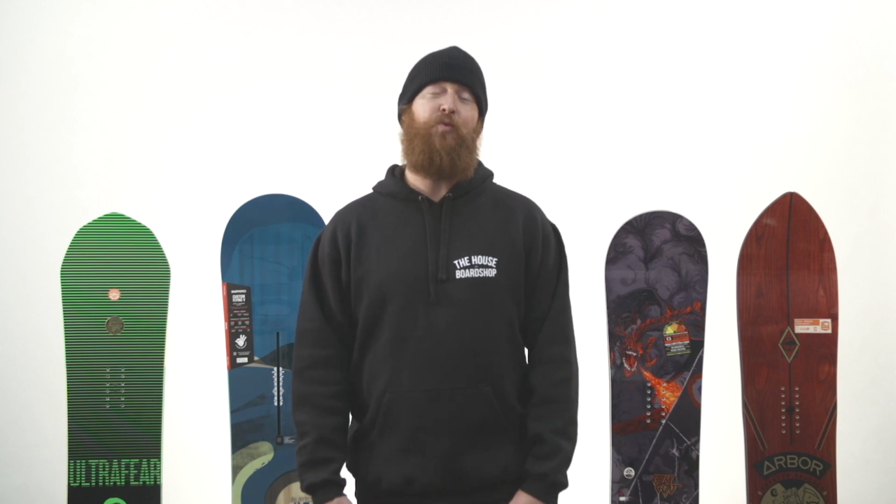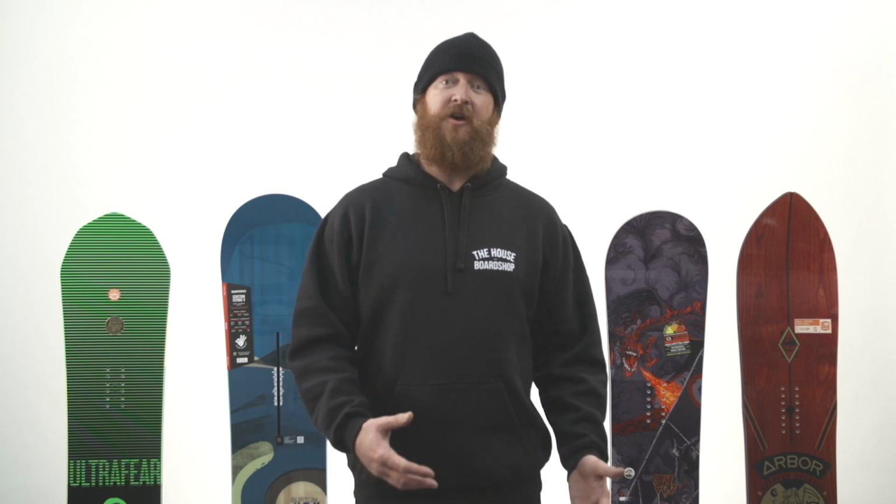Your weight, height, and foot size will actually determine what length and width your snowboard should be. Your weight is actually the most dominant factor in selecting the correct board's length. The board's shape, profile, and flex, of course, will be determined by your ability and terrain choice.